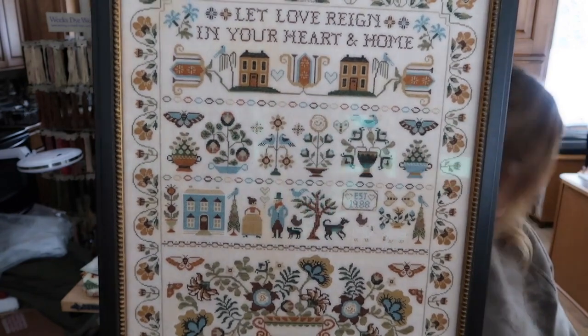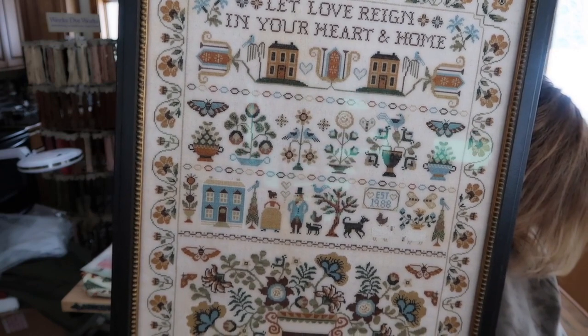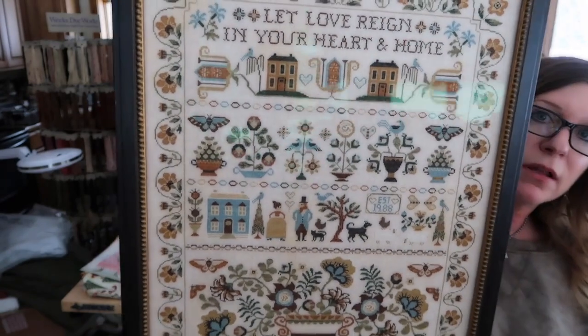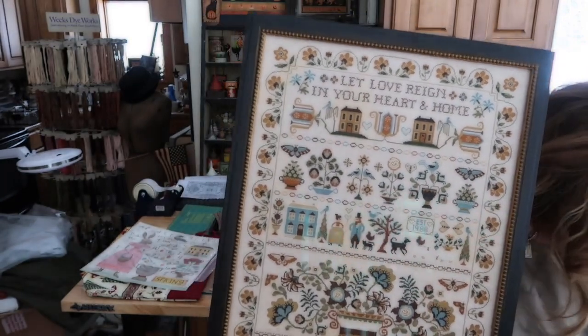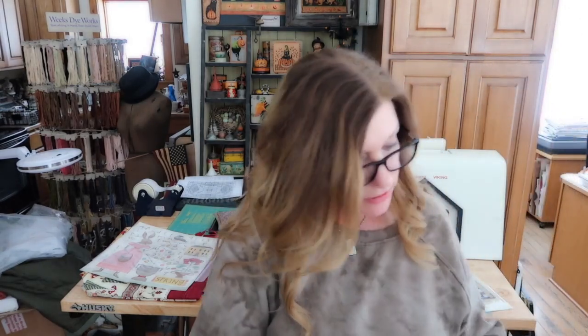Let Love Rain was stitched by Tina Penton, 1/2 on 40 count grandma slip by XU Designs. Framed by Paula at Craft Gallery and photographed by me. So pretty. Oh yeah, and the stitch count is 294 by 390. It uses mostly DMC, but there are 2 Weeks Dye Works, and I have the DMC equivalent in there, as I do on all of these books, all of these charts.